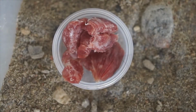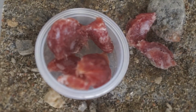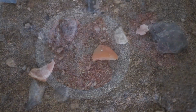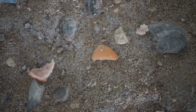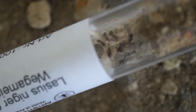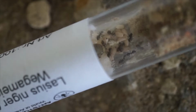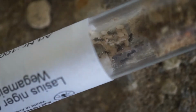But then I gave the ants some of a hot dog, or a wiener. I don't know what it was exactly, but they didn't seem interested at all. So I gave them a piece of a hot dog, and they realized it was there, and they're finding the food, but then they don't really care. So I started realizing maybe the only thing they like is this chicken I gave them the other day, which they really loved.